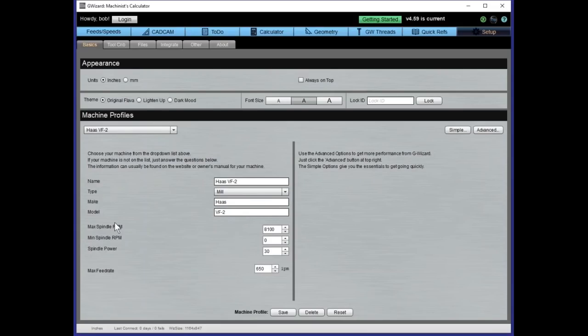We need to know the maximum spindle RPM, the minimum spindle RPM, how many horsepower or kilowatts your spindle is, and the max feed rate. And that's really all G-Wizard needs to know in order to start giving you good feeds and speeds. You should be able to look those up for whatever machine you have, on the website, in the owner's manual, or perhaps by contacting the machine manufacturer, but it's almost always there.